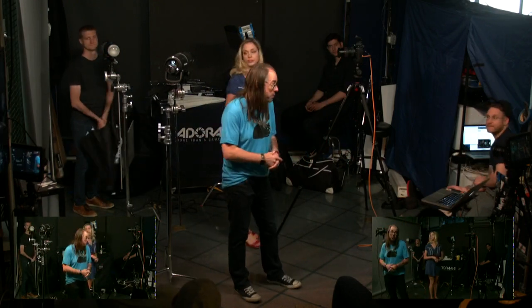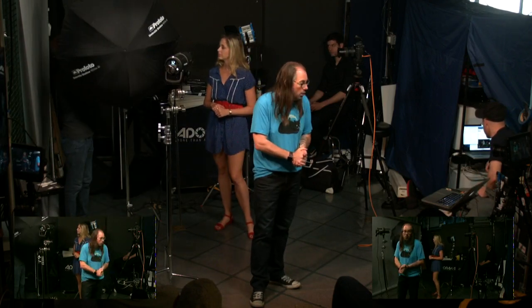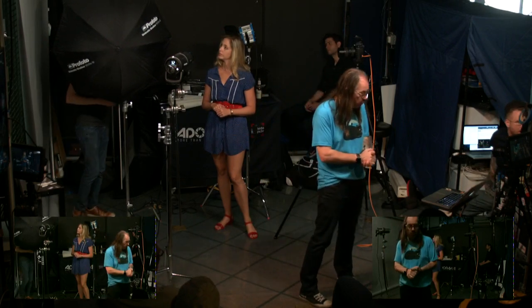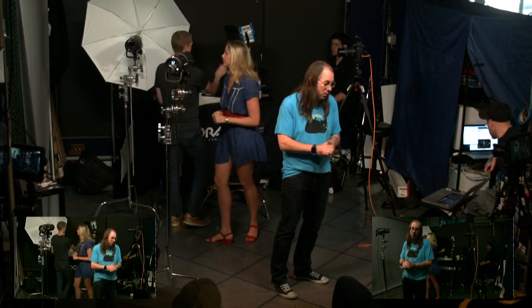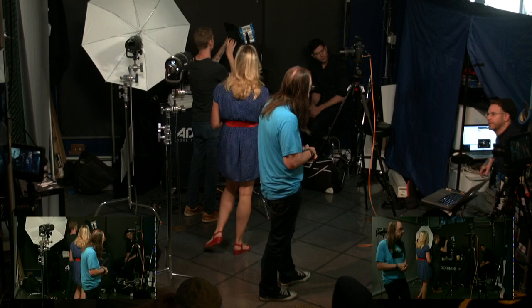It would be much different. A beauty dish is a smaller light source. It's going to be harder. It's going to have less spread. Completely different, not really close at all. They're both used for beauty, but they definitely have different looks to them. A small silver bouncy umbrella is a lot closer to a beauty dish than a shoot-through umbrella.